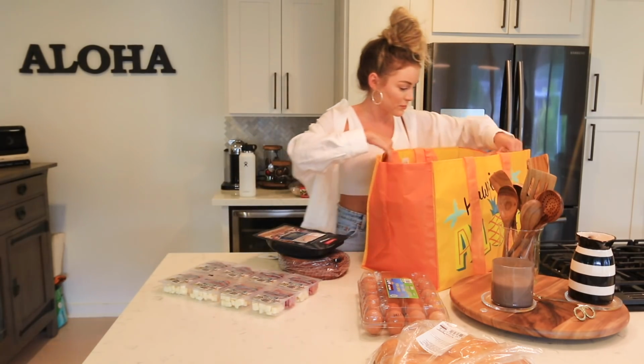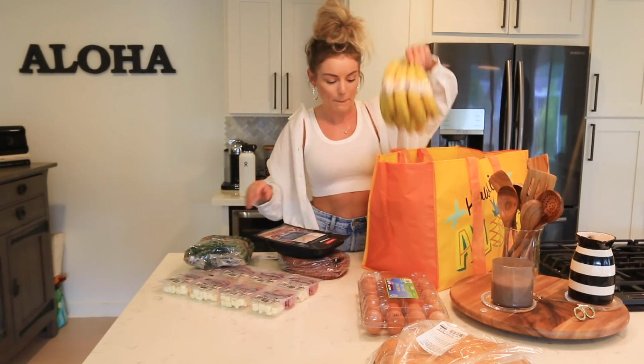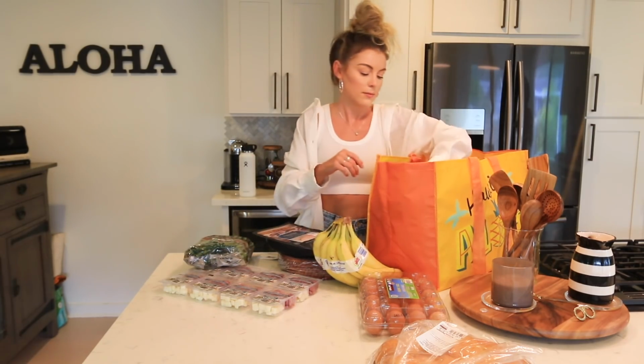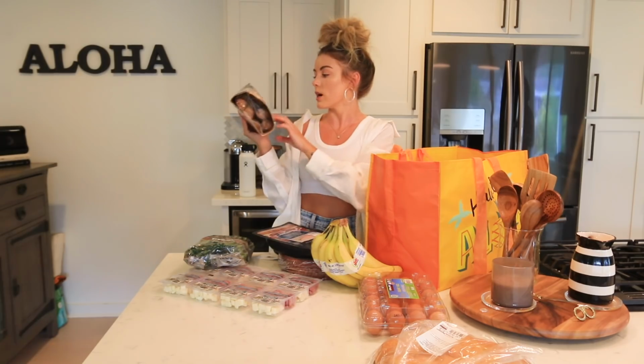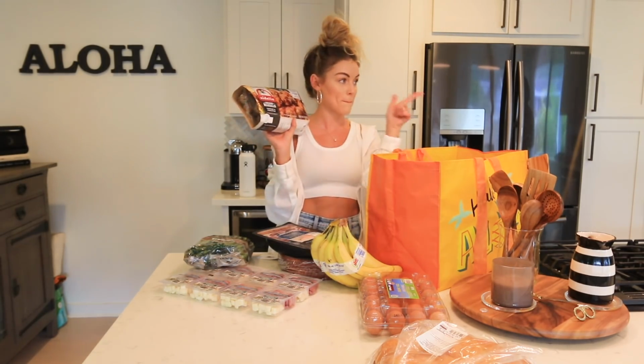What else did I get? Some asparagus, bananas. I love getting these Adele chicken meatballs as well. I think this is just chicken. Perfect. Oh, teriyaki pineapple. Hello.